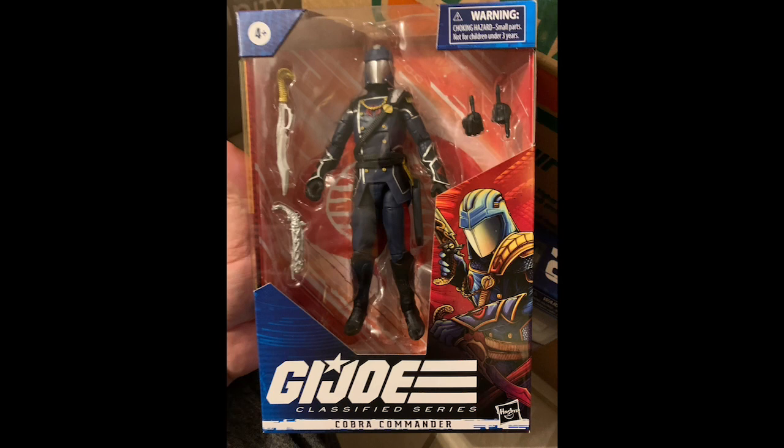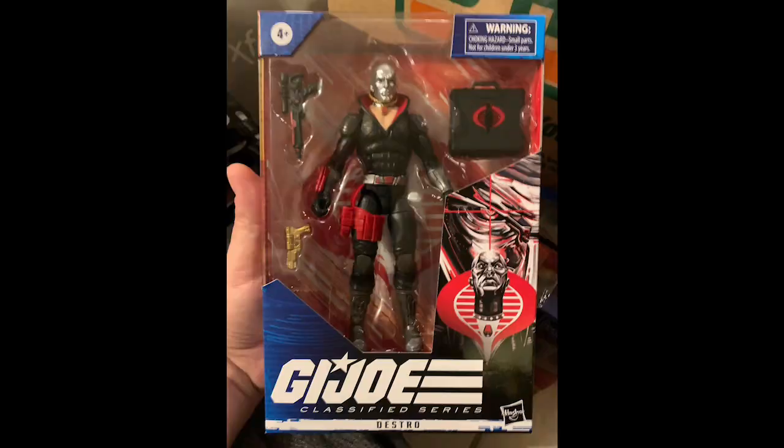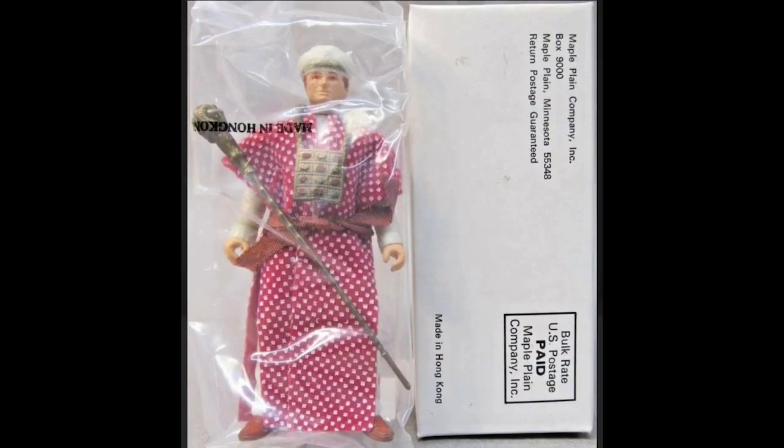And then we're also going to put Cobra Commander and Destro together here. So yeah, Cobra Commander and Destro will be in one lot. Roadblock and Scarlet in one lot. And then the Storm Shadow alone.